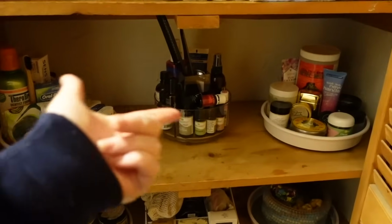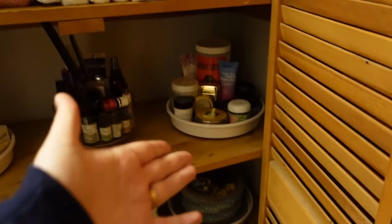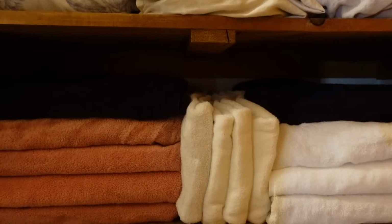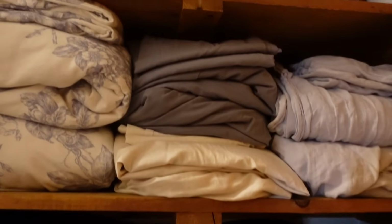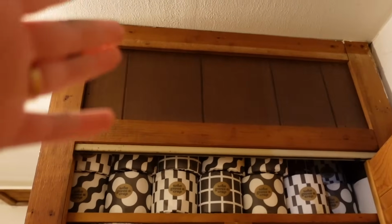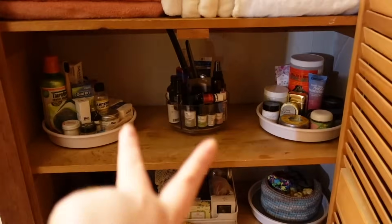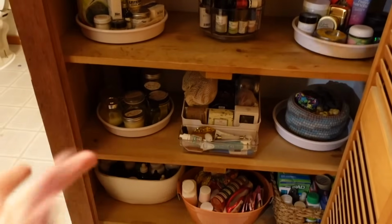That's on that turntable. Essential oils, foot care, bug repellent, salves, face masks, towels and toallas and sheets and toilet paper and an unnecessary waste of space. Oh my God. I'm feeling on top of the world. And we still, as my sister said, have room to grow.